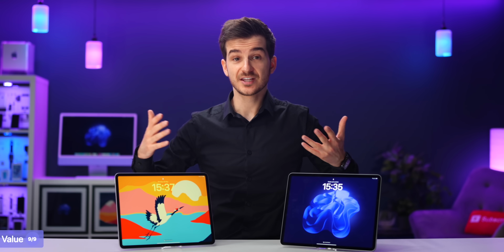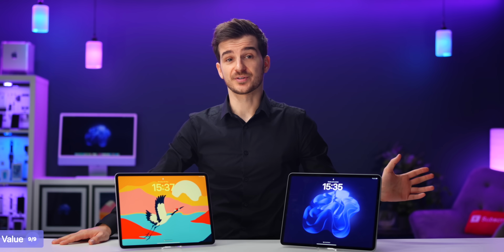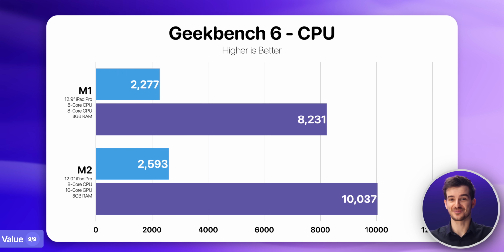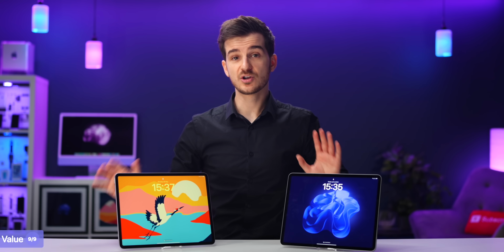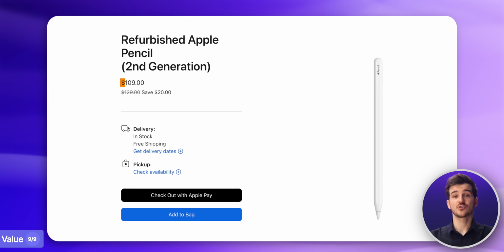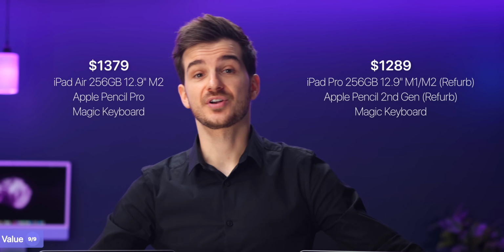So you can simply wait for the M2 version to show up on the refurbished store, or just get the M1 model right now, which gives you everything that the M2 model does, the only difference being slightly less performance, which most people will never even use to the fullest, and the lack of Apple Pencil hover. But aside from that, the M1 model is identical. Plus, if you go for the iPad Pro, you can also get a second-gen Apple Pencil refurbished for $109. In which case, the total cost would be $1,289, whereas an equivalent 256GB iPad Air would be $1,379.